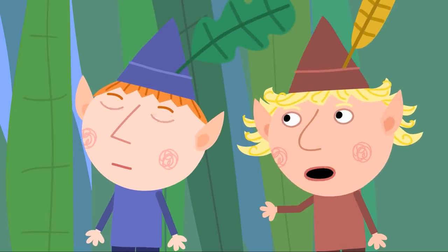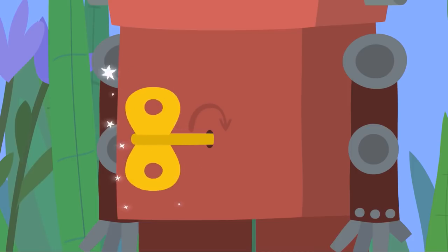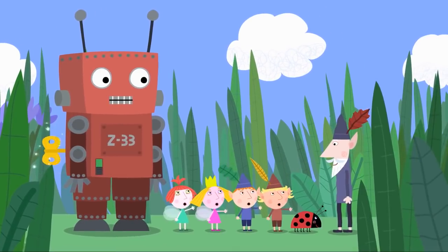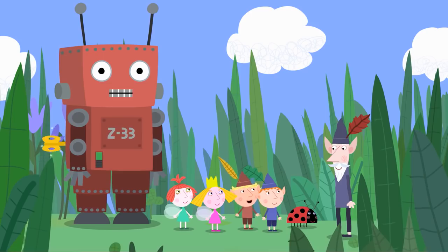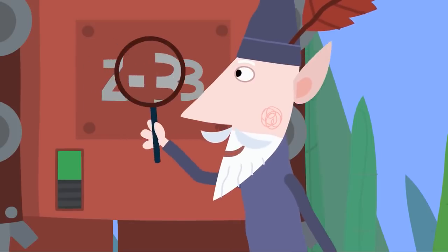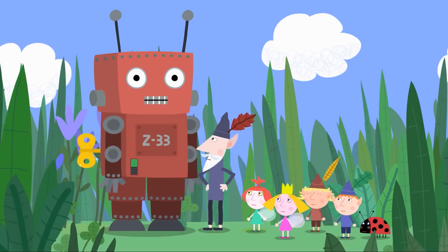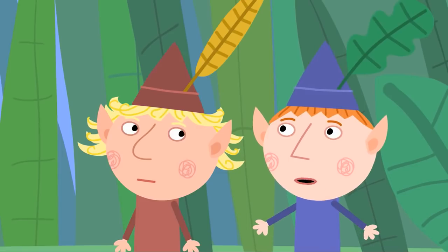It's not like a normal toy robot. I think my key might have made it a bit magic. But it seems to do what I say, so we should be okay. Hello, boys and girls. Hello, Wise Old Elf. What do you have there? We found a toy robot. It was broken, so we mended it. Well done. Ah, yes. This is the old Mark Z33 built by the Elf factory. It was a rather basic model. Please don't get it angry.